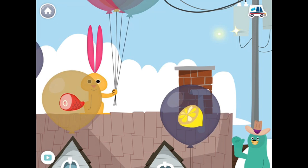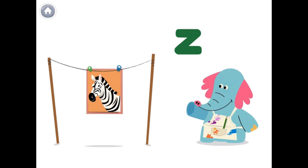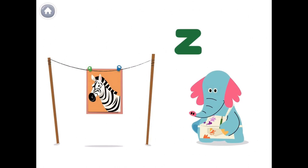I love practicing letters and painting. The letter Z makes the Z sound, like in the word zebra.